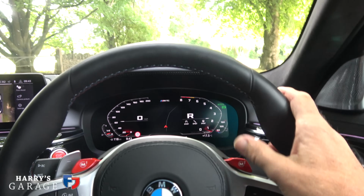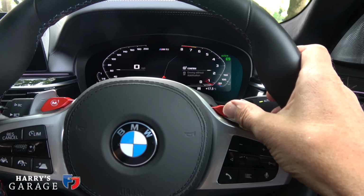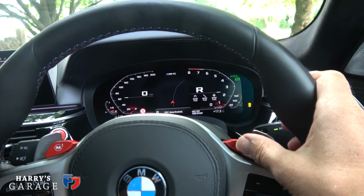So, complicated dash as well, different dials. We'll get into that because I'm not sure if it's that clear, which you'd expect to be absolutely perfect from BMW, but I'm not quite sure about it.